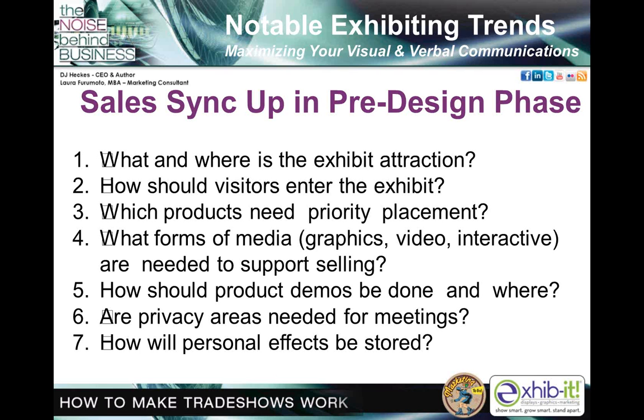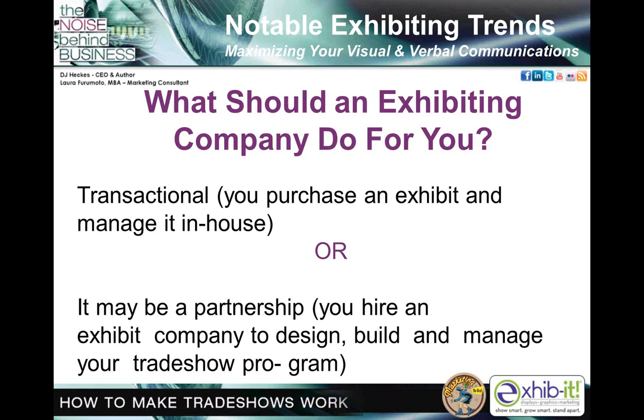They had everything on earth that they needed. They were prepared, but everything was scattered around the booth floor, and they just didn't look like they had it together. And it did negatively impact sales. So how personal effects will be stored seems like something small, but it actually can be a bigger reflection of how prepared you are.